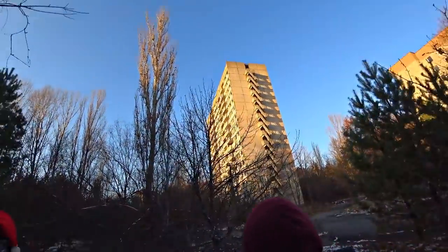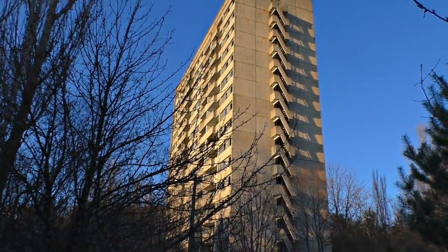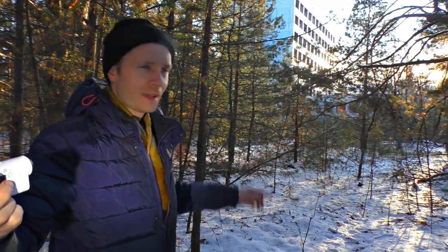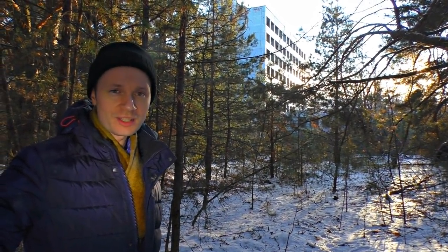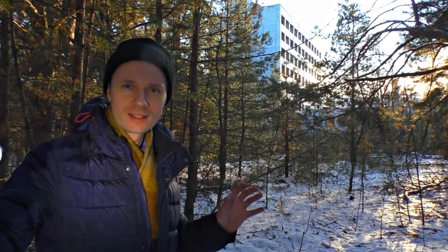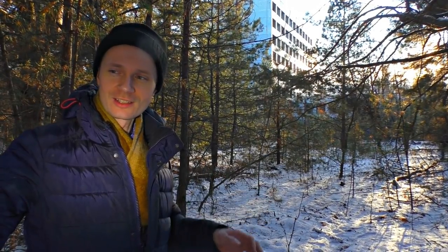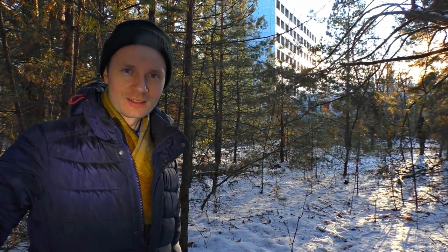This is our 16th floor block of flats. Such power. It was a cool city there. Here we are, it's the Jupiter factory. Everyone here knows this place. This factory produced mobile tape recorders, but in fact, there was a secret military lab under it. We don't know exactly what it was there for, but now we're going to find it out.